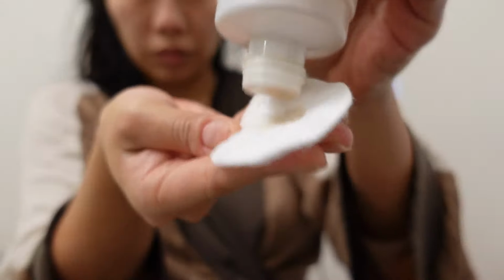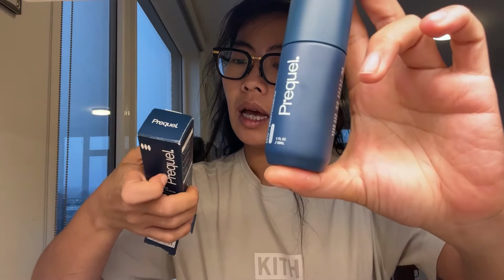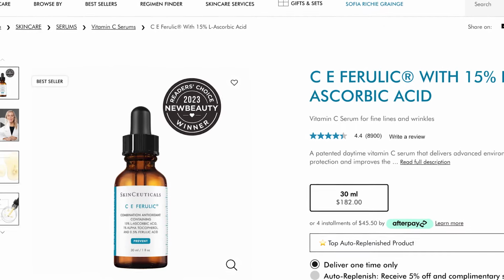Step number 1. I'm sure you already know this by now, but it's kind of like a vitamin C in the morning thing and a retinol at night. The vitamin C and the mineral sunscreen. The packaging is really nice. So this is the vitamin C with, I believe, ferulic acid in here as well. Yeah, ferulic acid. And if that ingredient sounds familiar, it's because ferulic and vitamin C are the ingredients in SkinCeuticals vitamin C. So when it comes to price, the two products are very different.